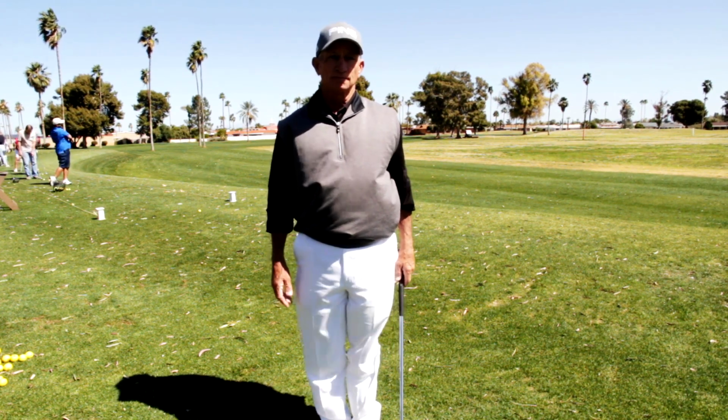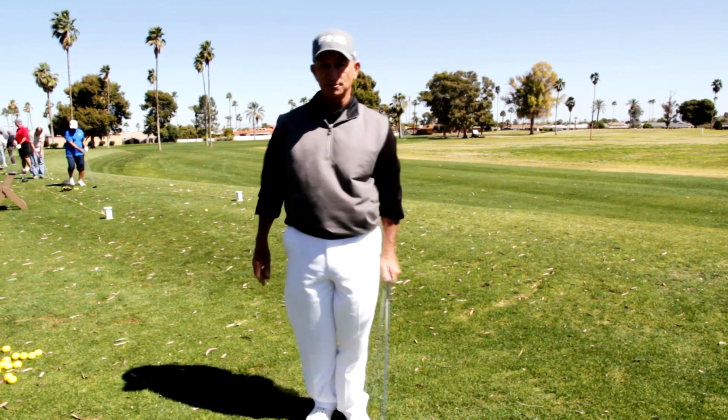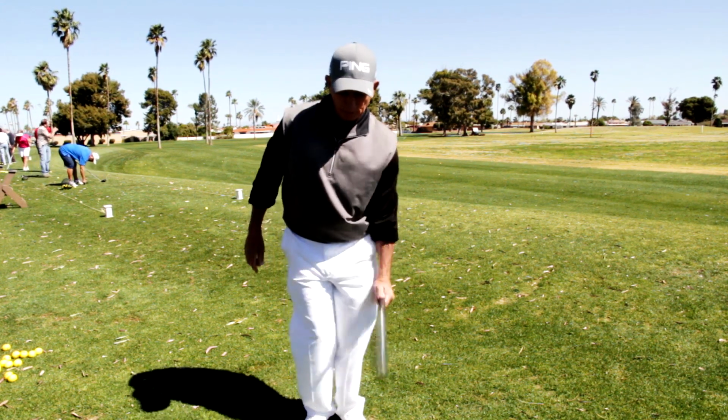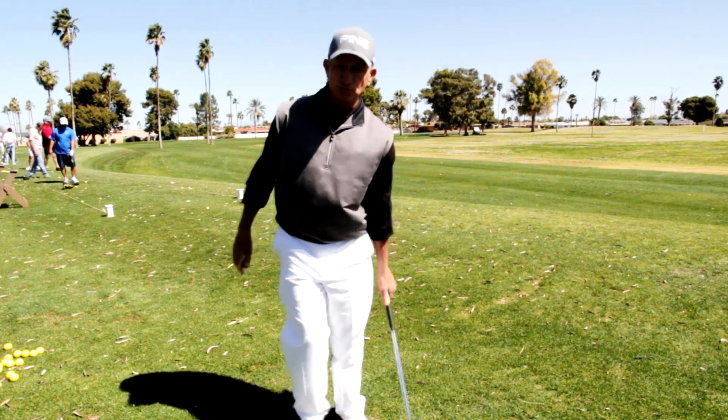So the easiest way to teach the grip, or to learn the grip actually, is as simple as pounding a nail with a hammer. If you had this golf club in your hands and made believe that it was a hammer and pounded the nail on the ground a little bit and just kind of felt like you're pounding a nail over and over again, ultimately you would hold the club in a very natural position.